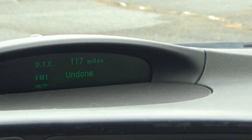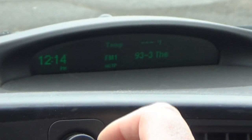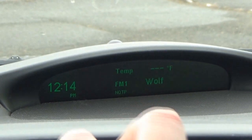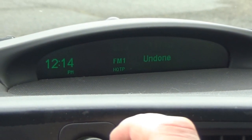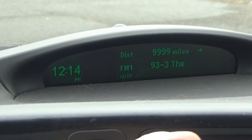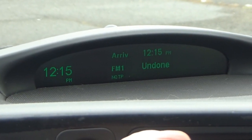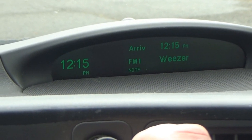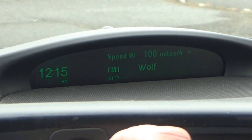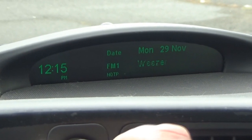If I use this, what they call the profiler, then I can actually scroll through the top information. The outside temperature does not show up. I think we need a sensor somewhere outside the car, so maybe we'll look into that. Average fuel economy, the distance, it probably needs to be reset. Arrive time 12, I don't know what that means. The average speed, and then something else, speed W, I don't know, and then today's date, and that's it.